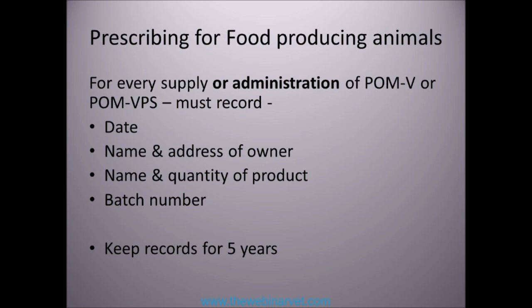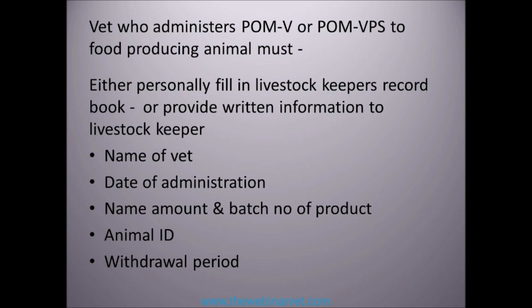So when we're prescribing for food-producing animals, for every supply or administration of a POM-V or a POM-VPS, so we're only talking about the POMs here, we're not talking about AVM-GSLs or anything like that. But for every supply or administration, so even when you give it, you must record, as the vet, the date, the name and address of the owner, the name and quantity of the product, and the batch number of that product. And you must keep those records for 5 years. All medicine records need to be kept for 5 years anyway. So that's every time you use a POM in a food-producing animal. That's different from small animal in that we don't have to make a record of the batch number every time.